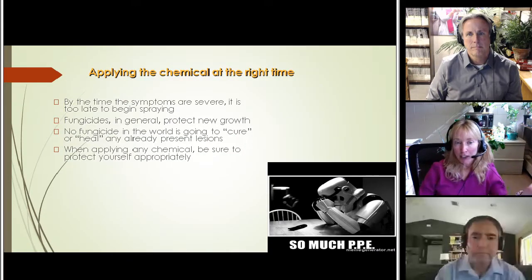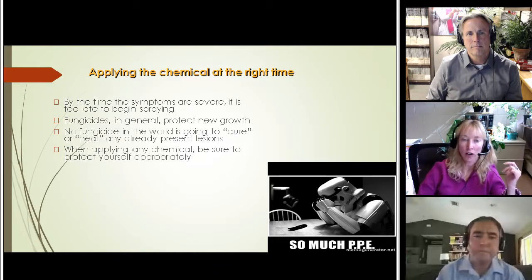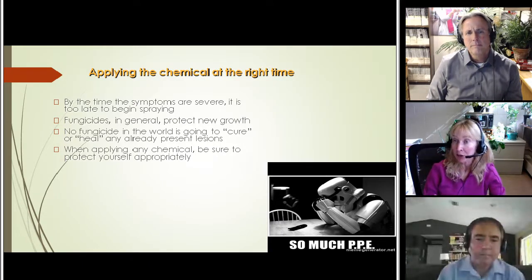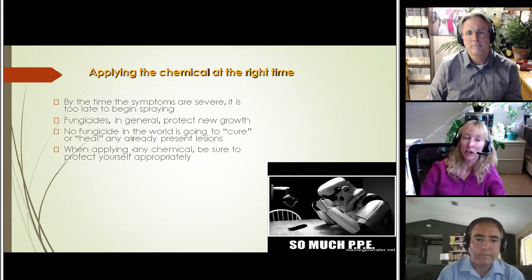So make sure you're applying at the right time. Don't wait until the symptoms get out of control. You're always spraying to protect new growth. If things are growing really lushly, that means you need to increase your number of applications. The fungicide will last longer, but that vapor phase isn't going to protect it 2 weeks after application. You need to reapply and protect new growth. Fungicides never heal. They will protect and prevent, but they aren't going to cure.